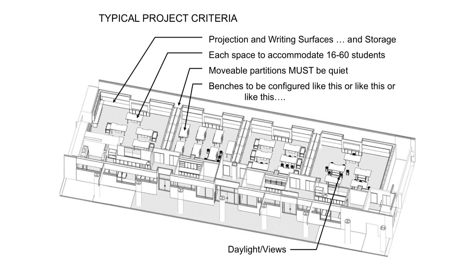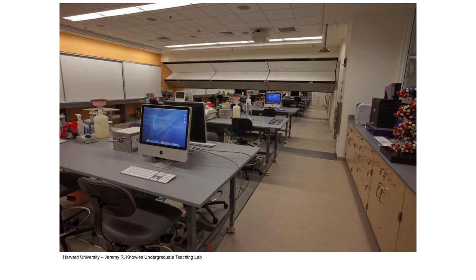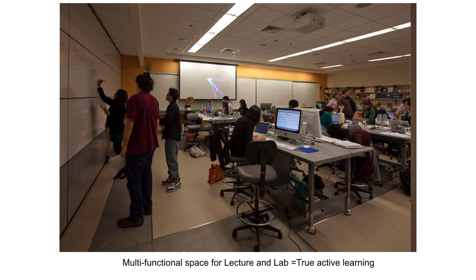Now, I've heard flexibility is just a buzzword, that it doesn't mean anything, but I think it's the right word because it can mean so much. It can mean an adaptable space, it can mean a multifunctional space, and they all encourage innovation. This is a prototype lab, an undergraduate teaching lab at Harvard that was designed with about 8 departments, physics, engineering, biology, and chemistry involved, with movable walls, movable benches, movable writing surfaces. And now it houses the new Science of Cooking course, which wasn't even in existence when we were designing it, which is a proof of concept moment for me.